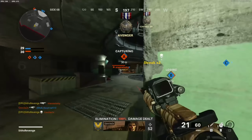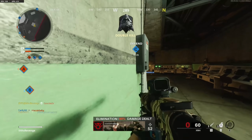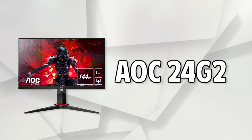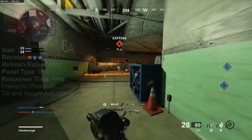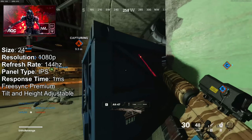Now the final monitor, coming from the old reliable brand AOC. Let's see how they hold up in this list. So in the final slot, I chose the AOC 24G2. These specs might actually blow you away. So we of course have a size of 24 inches, resolution of 1080p, and refresh rate of 144 Hz. But here are the kickers.